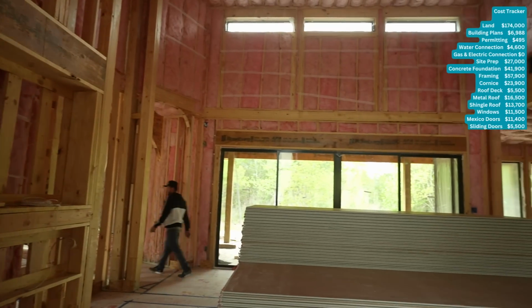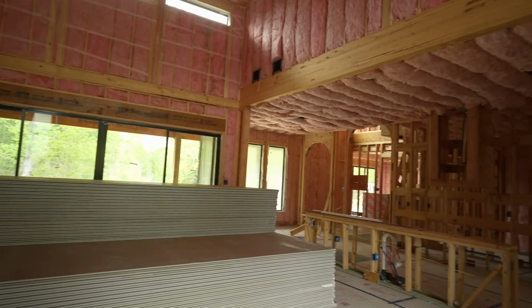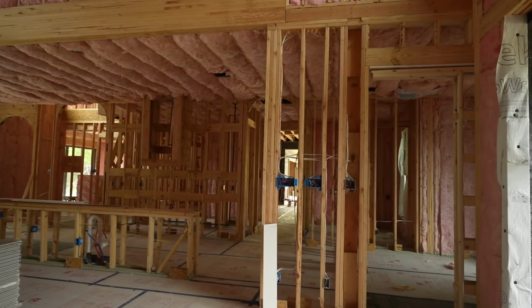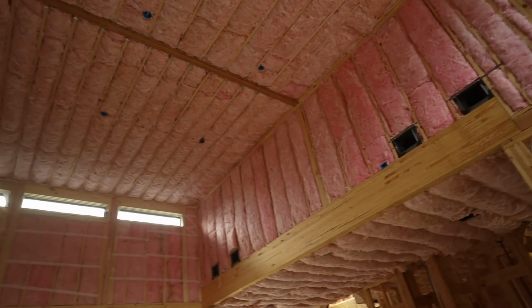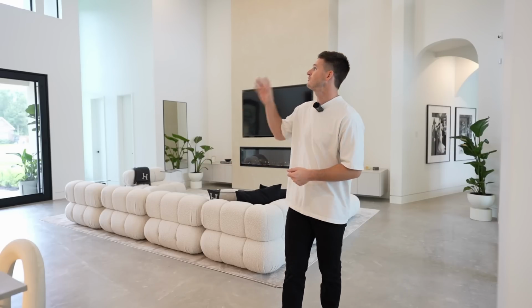The insulation cost $7,400, and for this entire home build, I had to use a fiberglass batt insulation. So in the walls, I was able to achieve an R13 with the 2x4 walls and an R19 with the 2x6 walls. But for the attic, I also had to use a fiberglass batt insulation instead of the more commonly used blown-in fiberglass insulation. I had to do fiberglass batt insulation because the roof pitch is too low, making some areas super hard to reach, as well as because the design of the house is fairly complex.